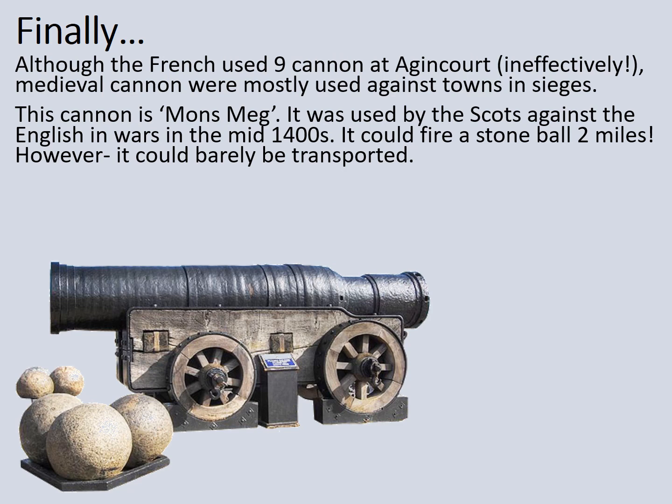It could fire a stone ball, like the one on the left, 2 miles. However, it could barely be transported. It would take a whole team of horses, and only very dry roads would allow Mons Meg to trundle past without getting stuck in the mud.